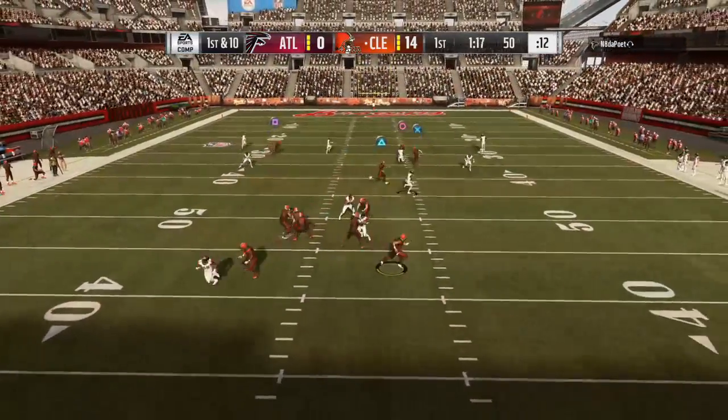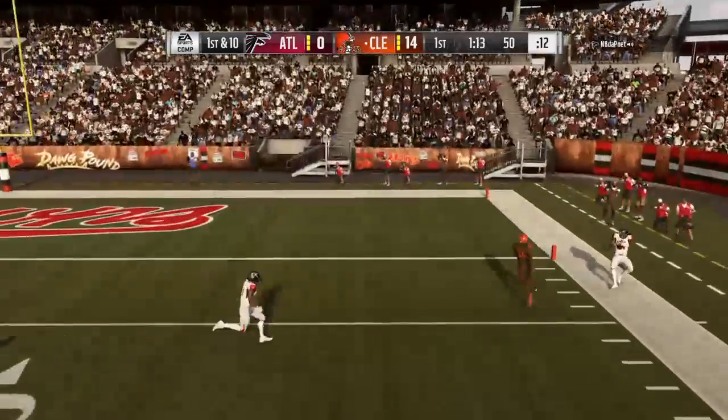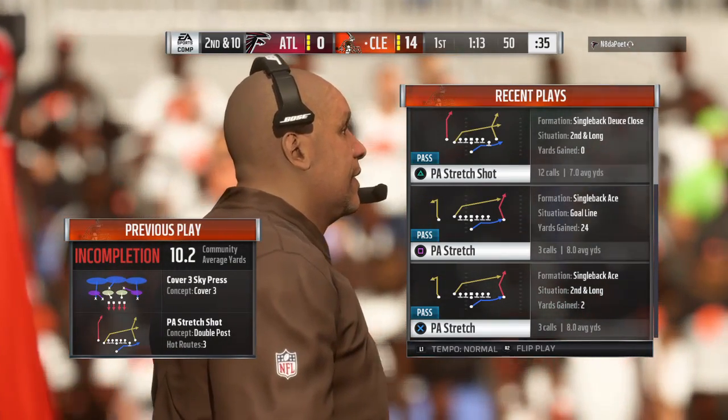Mayfield now from the 50. Escaping the pressure. On the run, he'll let it go deep. And I think that one might have been intercepted, but he will be ruled out of bounds. So this will go only as incomplete.